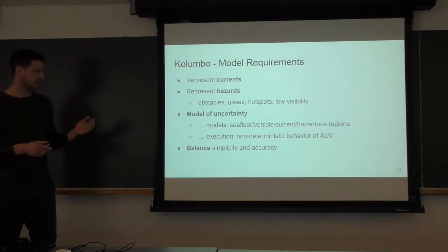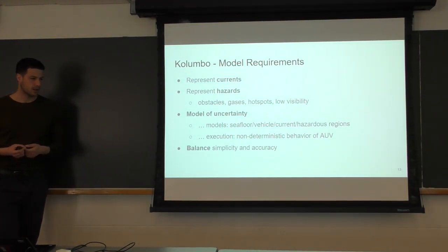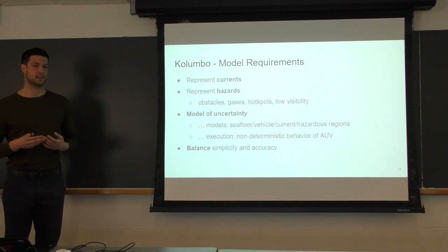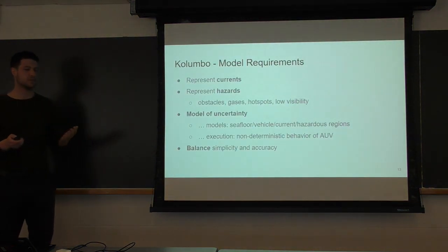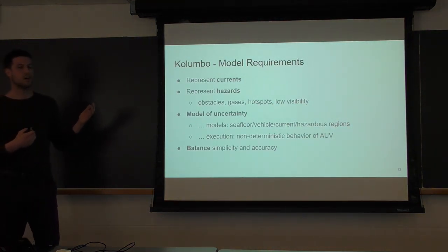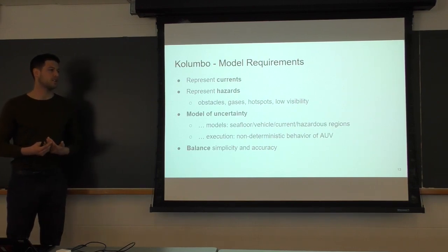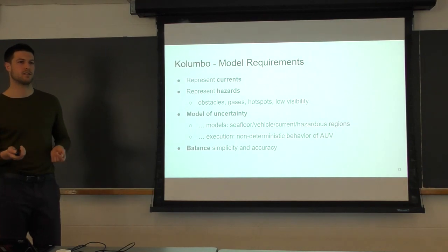But beyond those aspects, there's also a practical aspect to models. Of course, we don't want to have a model that's very complicated, hard to calculate, takes a long time to calculate, or is hard to understand. So with our model, we also want to balance simplicity and accuracy. So now we know the requirements for modeling our environment. So what are the things that we have to model? Do you have any ideas on that?